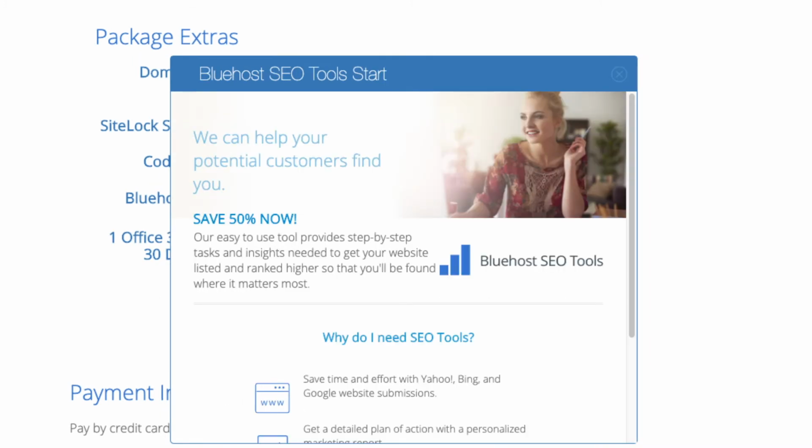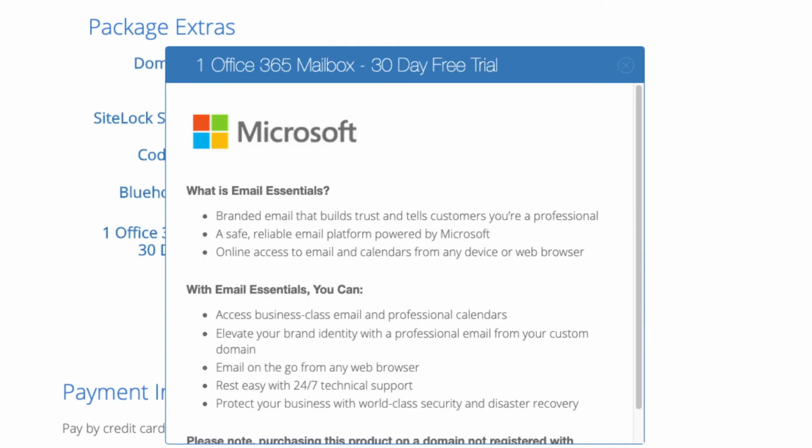SEO Tools Start you can keep unselected. This add-on will submit your site to search engines and provide a report on your site ranking and keyword rankings. Submitting your site to search engines you can do for free. This isn't necessary to have. Office 365 Email Essentials is the email software Microsoft Outlook that is commonly included with Microsoft Office. If you like to have your email powered by this Microsoft add-on, feel free to keep this selected. This isn't necessary to have.